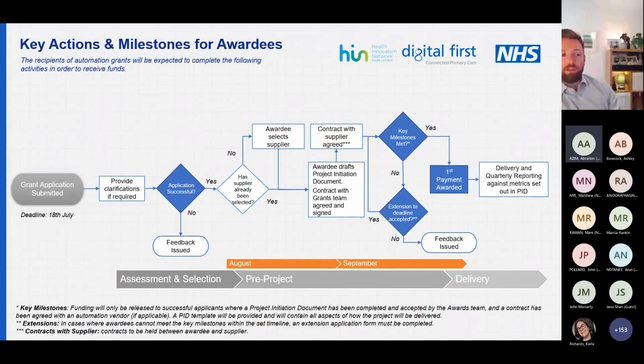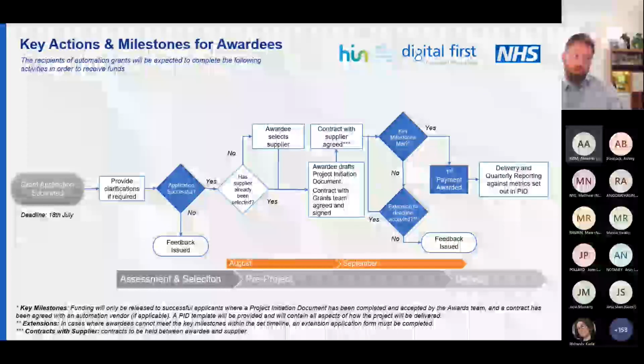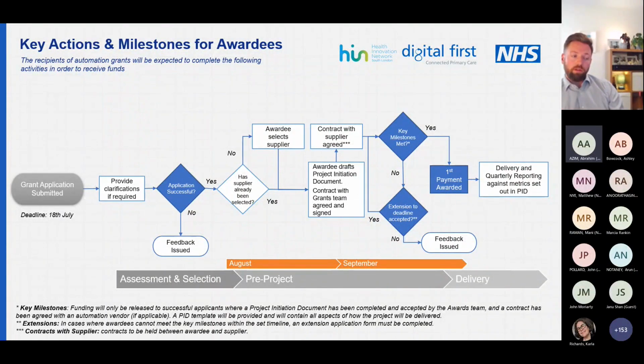In terms then of what's expected, and this is a little bit more detail about the process for applicants. You can see here, once applications are submitted and clarifications are received, applicants that are deemed successful will be engaging with throughout August and September and working closely with those successful applicants. For those that haven't selected a supplier in their application, we'll be working with them to identify a supplier, lay out their plans for delivery of their project over the time period, and putting a contract in place with each of those providers. So provided those key milestones are met, first payment will be made, and that will start the delivery process of the awards program.